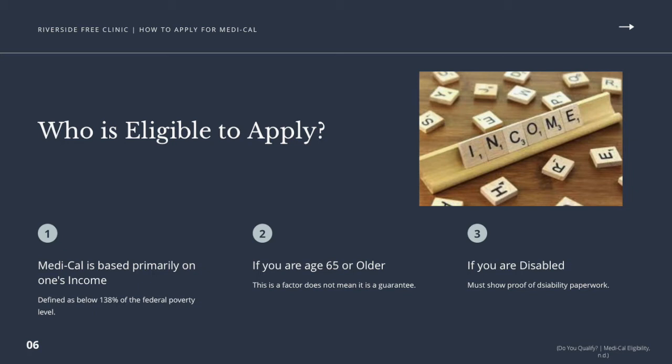Second is if you're the age of 65 or older, you also have a chance. This is not a guarantee, but it does take into account for the Medi-Cal process. One of the third ways that you could possibly be eligible is if you have a disability. If you're aged or disabled, you may be eligible for an age disabled program. And if you're disabled and working, you may be eligible for California's Working Disabled Program. You will have to pay a small premium for Medi-Cal coverage, but you can have countable income up to 250% of the federal poverty level.